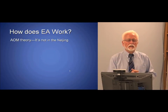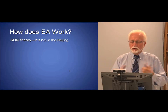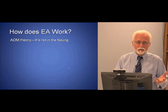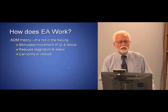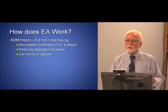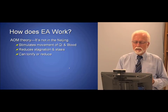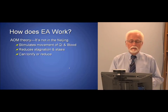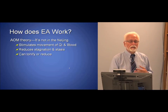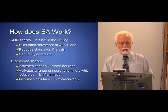So how does this work? How does electroacupuncture work? According to acupuncture oriental medicine theory, how does it work? It's not in the Neijing, it's not in any of the ancient texts. They don't talk about electroacupuncture devices. It's a new thing. But we know that from experience, it does kind of the same things that acupuncture does. Stimulates the movement of qi and blood. Can reduce stagnation and stasis, or it can tonify. It can tonify or reduce, really. And so it has a lot of potential to do the same kinds of things that acupuncture itself does.